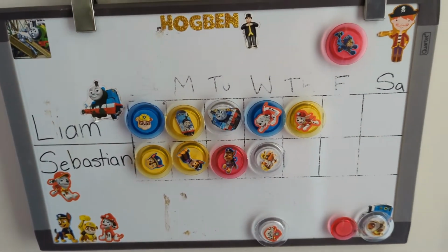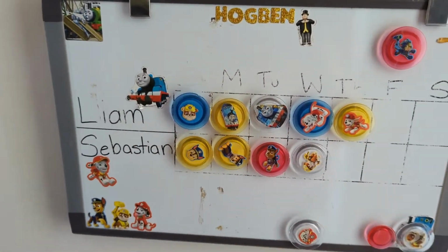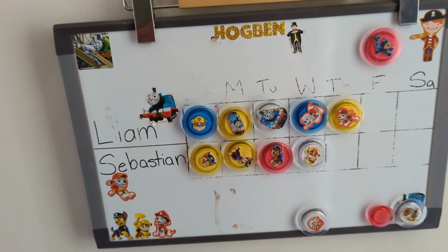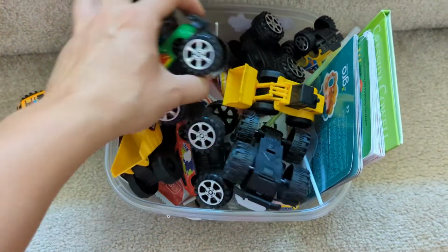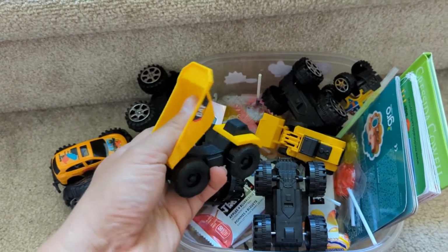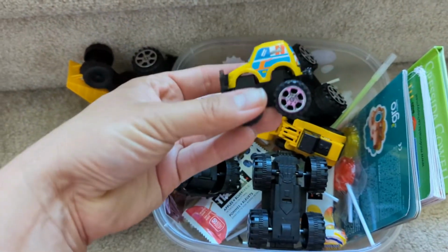And then once you get 7 magnets in a row, then you get the amazing pleasure of choosing something out of the treasure chest. And the kids really get excited about this. And this is what their treasure chest has in it. So my budget is 50 cents per item. And sometimes I actually re-throw in some of their toys that are smaller back into the treasure chest. And they think it's a brand new toy, which is totally fine by me.